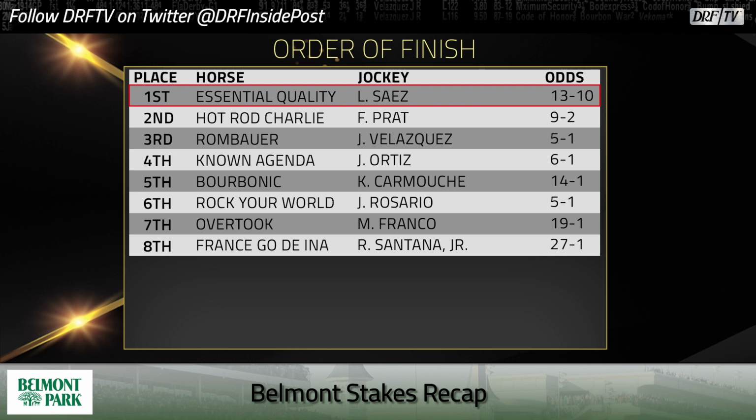Were you surprised that Todd Pletcher had some pretty glowing things to say about Known Agenda's 4th place finish? He wants to go on with this horse to the Travers, a race that I'm sure horses like Essential Quality and Rombauer and several other good 3-year-olds are going to be targeting. He feels there's some upside here. He liked the way this horse showed that mid-race move before flattening out.